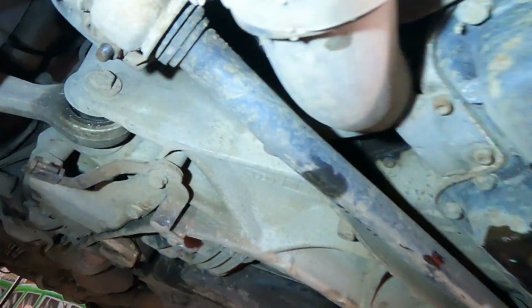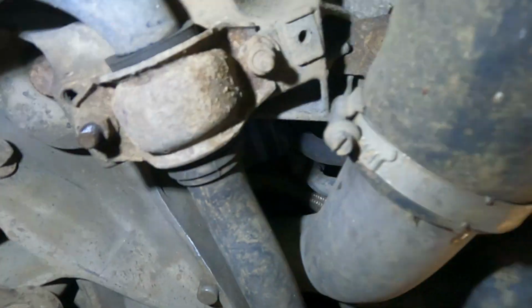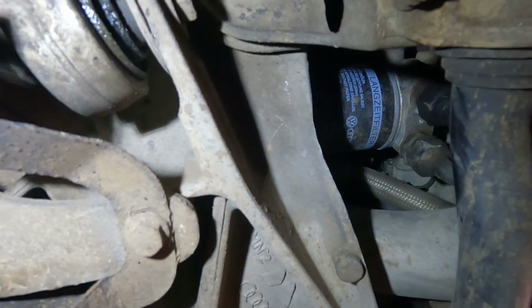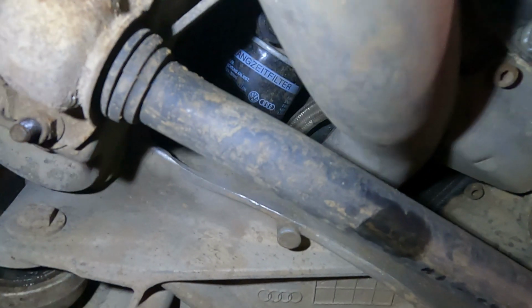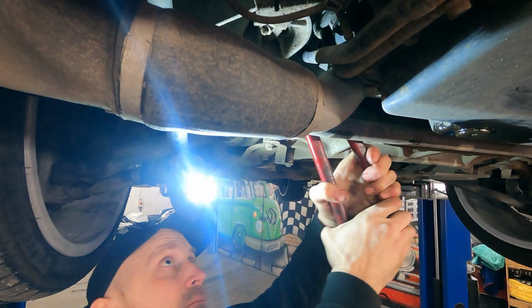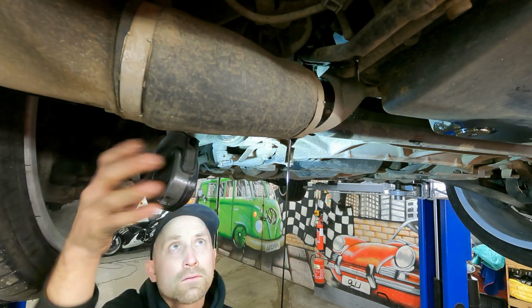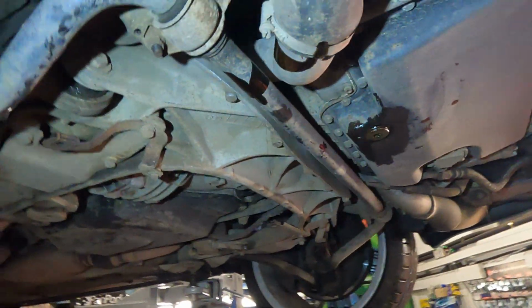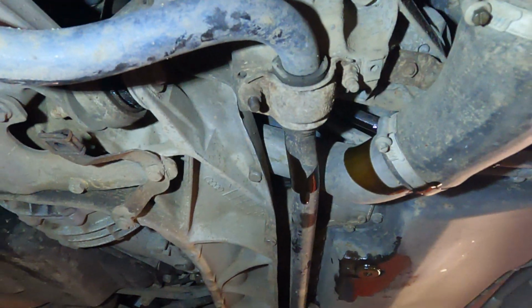Let's have a look for this oil filter. Tucked between the intercooler, the turbo, the subframe, anti-roll bar, and anything else I could fit in there. It's just up there. Got it out. Oil dripping from everywhere onto everywhere. Let's get this new one in.